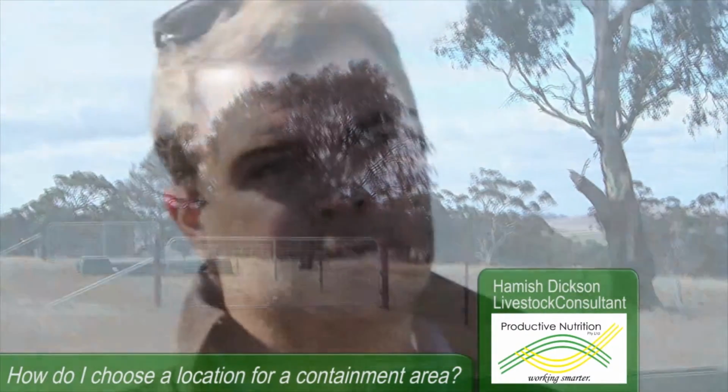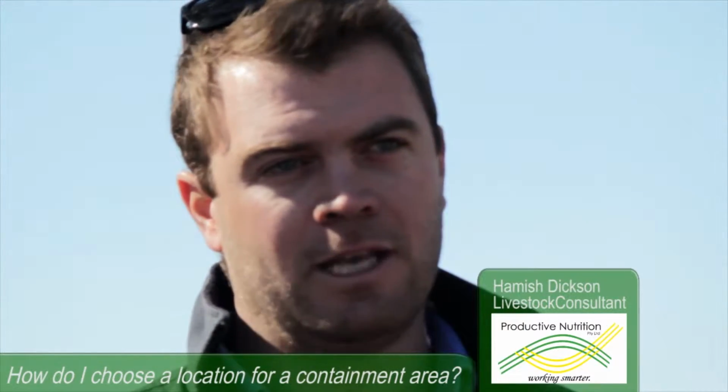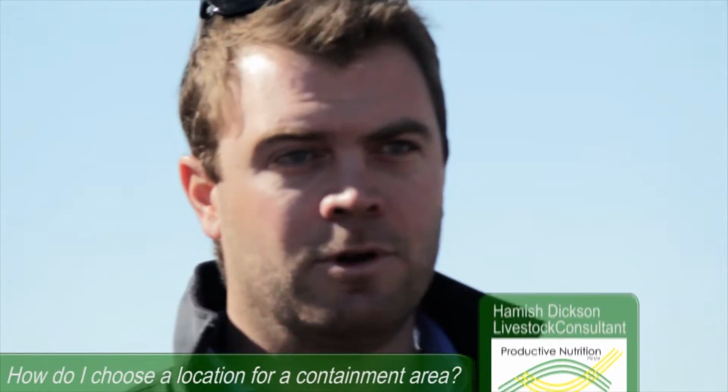The other thing to be careful of, when you're actually selecting where the pens are going to be located, is that they're located across the slope, not down the slope. So that whenever you have a rainfall event, the runoff from those pens doesn't go from one pen to the next.